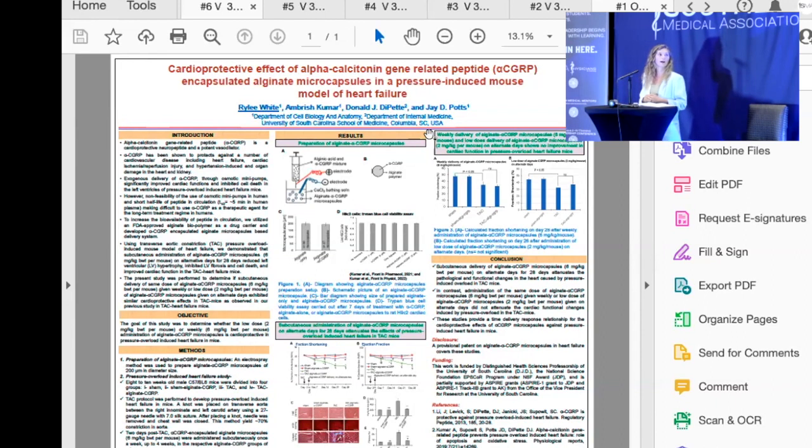But what you can see in figure 3A and B is that this same change was not noted in the lower dosage and the larger time frame. So the attenuation of the pathophysiology was not seen when decreasing this. So in conclusion, we found that this drug delivery method was efficient in mouse models of heart failure to reduce the pathophysiology. However, decreasing the dosage or increasing the time between dosages did not have this effect.